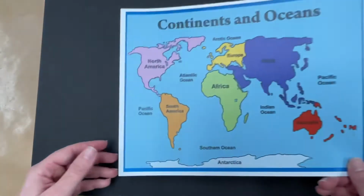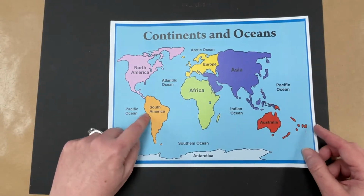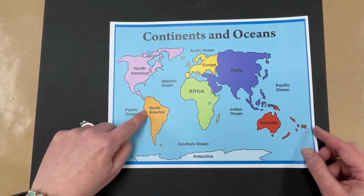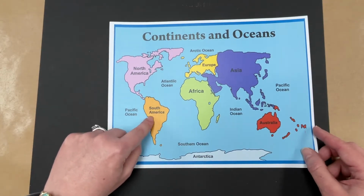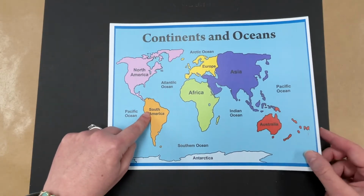Alpacas are a lot like llamas. They're both found in the same area, on the continent of South America in the country of Peru. We live in North America, this is South America, and then right in here is where Peru's located. You may have heard of the Andes Mountains, and that's where those are located also. So that's where you'll find alpacas and llamas.